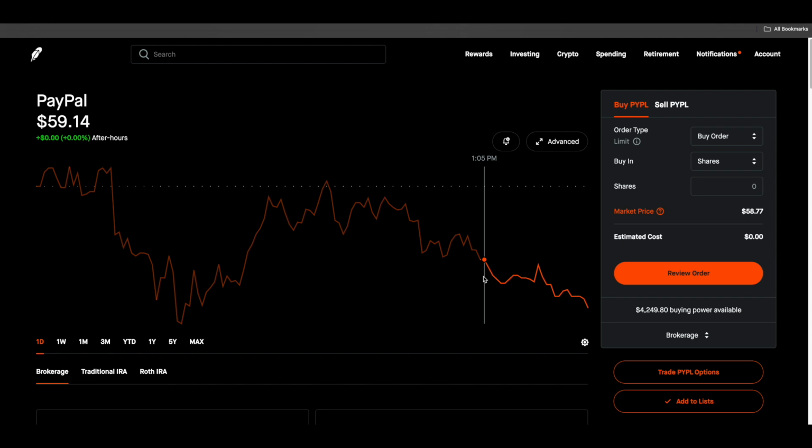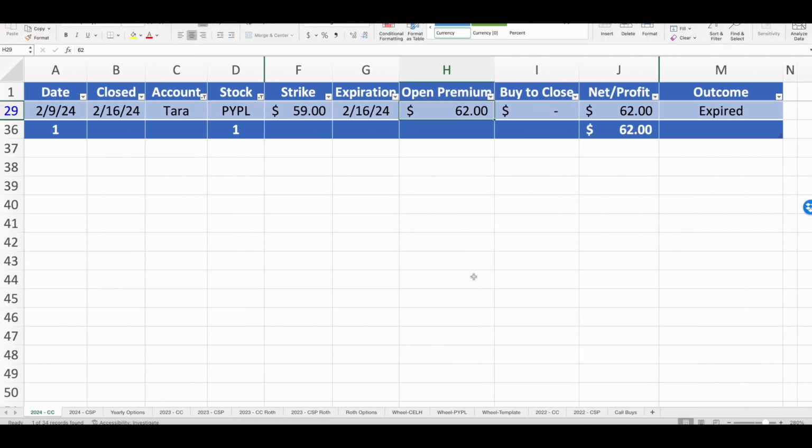You can see here as I slightly move to the right, that's going to be after hours. So technically, PayPal finished at $59.14. In any other given scenario, that would have meant, without exception, those 100 shares would have been called away. So what happened? And it is interesting to point out that occasionally the buyer of the contract may choose to not exercise on those 100 shares. Now, certainly his break-even price had a consideration. Remember, when I received a premium of $62, that also means somebody paid that $62.